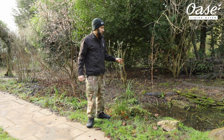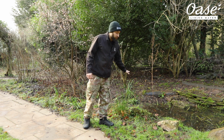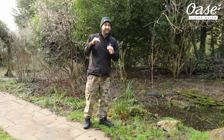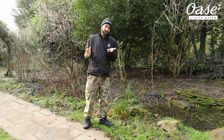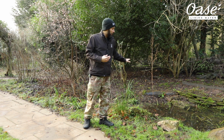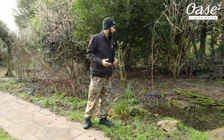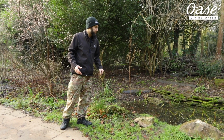Some of the key features we've got here is it's got a gradual gradient just here. So for a wildlife pond, you don't necessarily want a steep edge, because wildlife such as hedgehogs and various things can go and get a drink by the pond edge. If they fall in, they might not be able to get back out. It also provides easy access to things like newts, amphibians, frogs, toads and so on. So a nice gentle gradient here allows easy access into the pond.